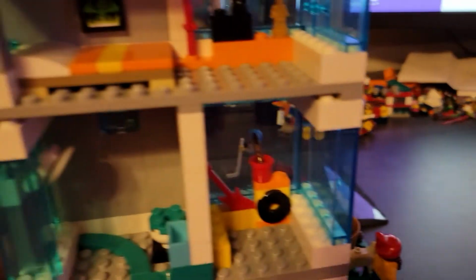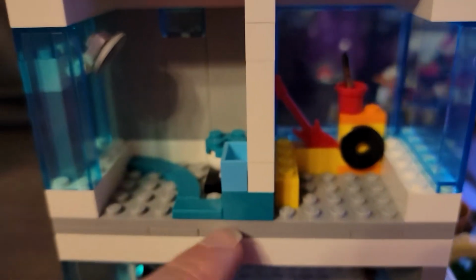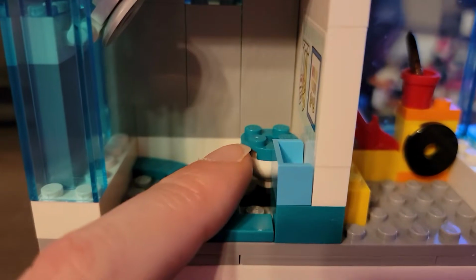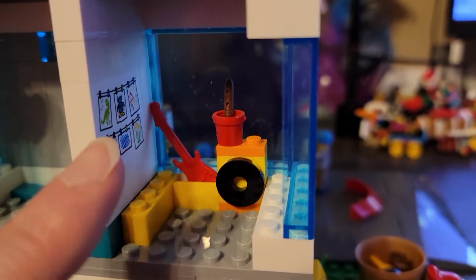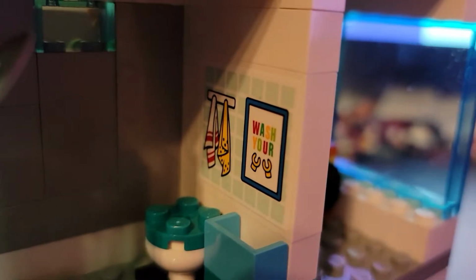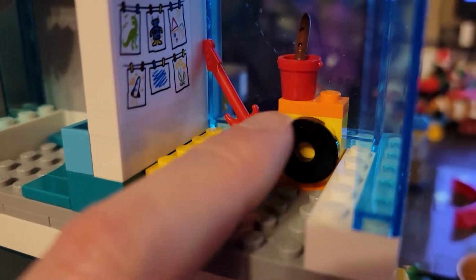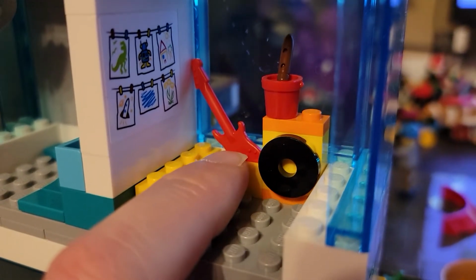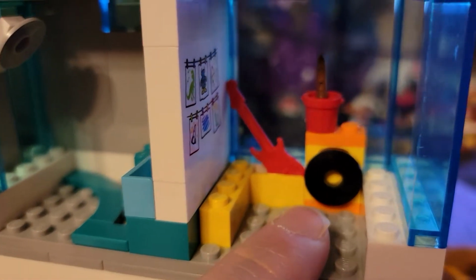Go to the back side here. There's a shower. Guess that's a sink. Toilet. In this room, there's some stuff hung up on the wall. They had towels and wash your hands listed there. Cool. Got a little, looks like a stereo and a paintbrush. Guitar. So kind of a little rec room there.